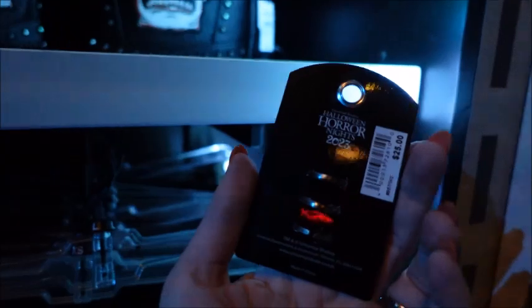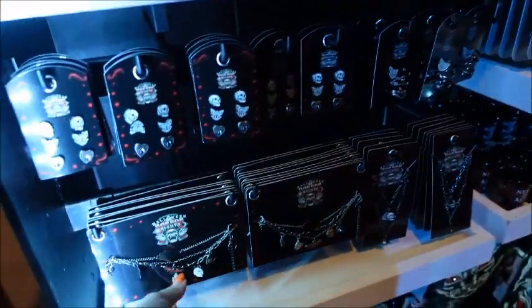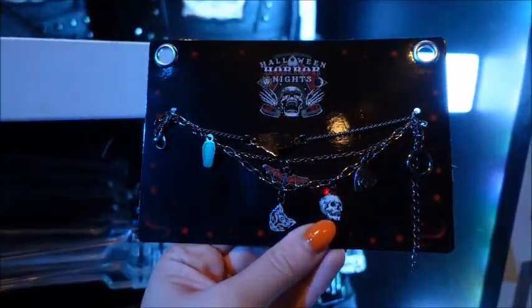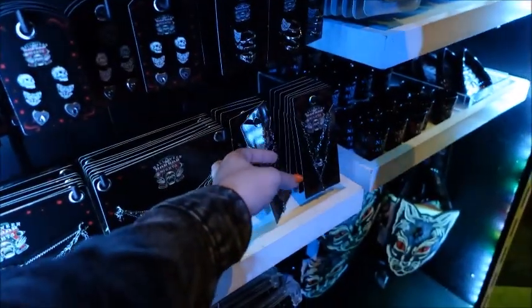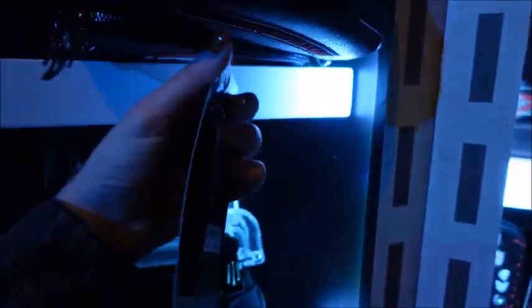The lighting in here is never the best, I will say. 25. No point. Well, right, yeah, it's on theme. It just doesn't make it easy to show. Bracelet, charm bracelet. 25. And then that must be a matching necklace, I would assume. Yeah. Oops. Sorry. 30.